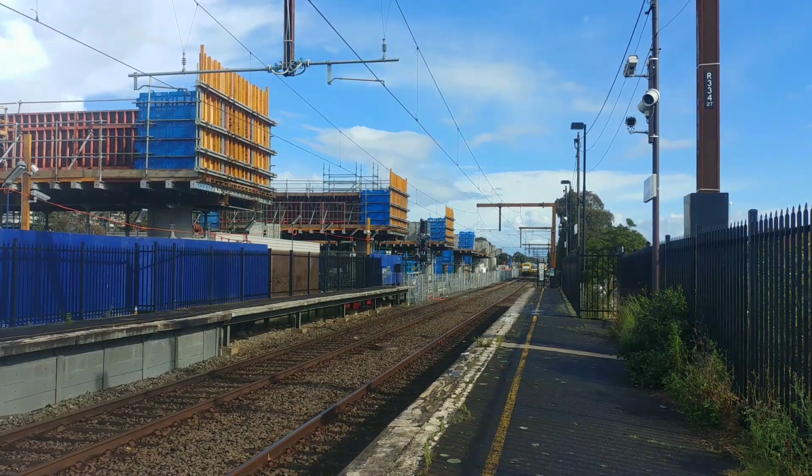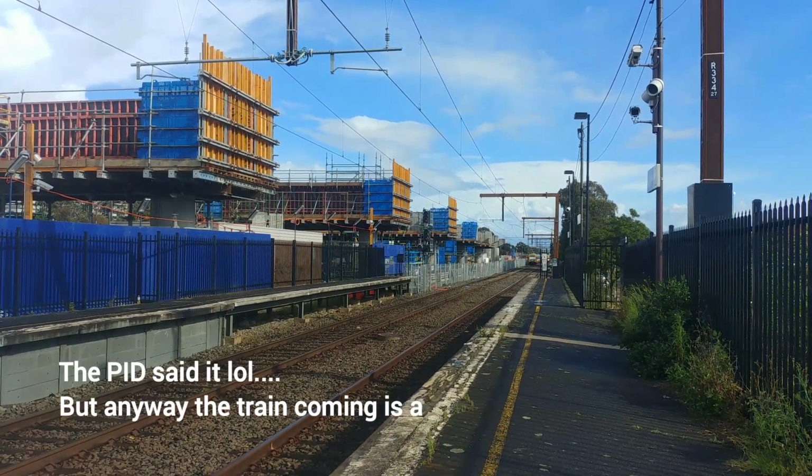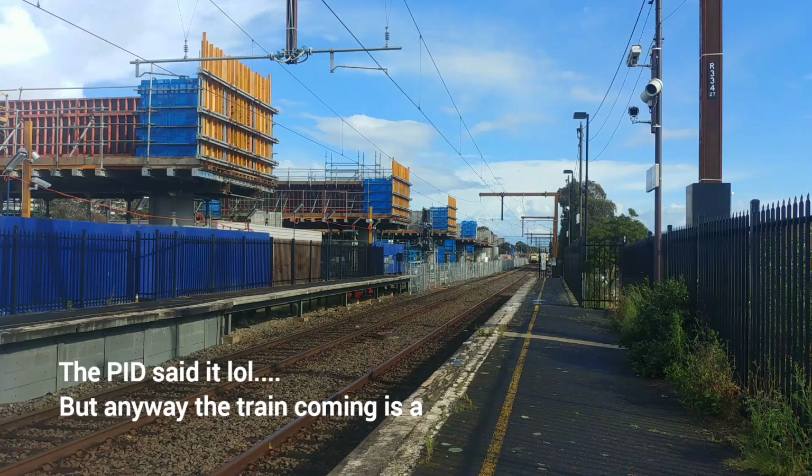All stations to Mernda. And always remember to touch on your myki at the start of your journey.